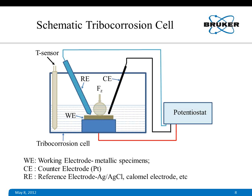Here is a schematic of a tribocorrosion cell. It shows the tribocorrosion cell, which has a 3 electrode system. For any normal electrochemical system, you need to have 3 electrodes. One is the working electrode, that is the actual metal specimen, and a reference electrode, which is basically an electrode used for measurement of potential of the metal, that is the working electrode.